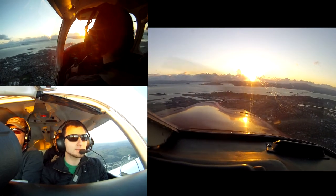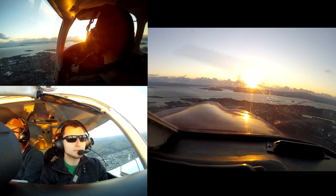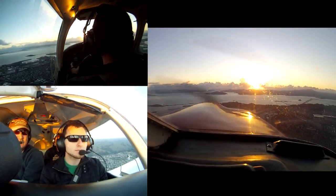Virgin 20 Foxtrot Heavy, turn right heading 340, vector Sacramento, climb and maintain 10,000. Right heading 340 and 10,000, Virgin 20 Foxtrot.